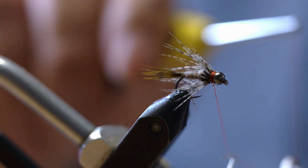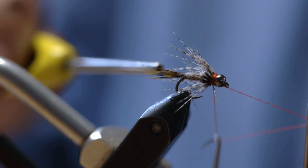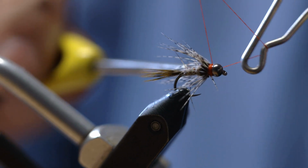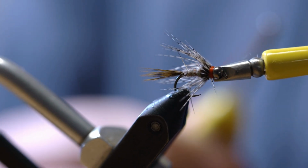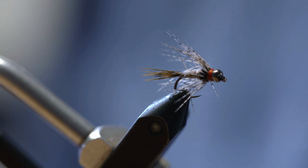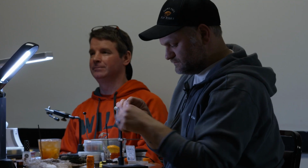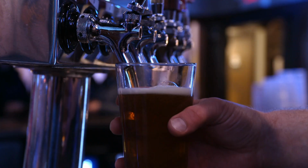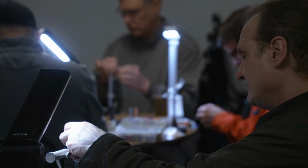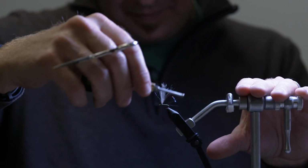And this is called a whip finisher, and it just locks down the thread so it won't come unraveled when we're done. And that's it. Looks good. That's done. Just another night and another social hour, sharing passion and the art of fishing.